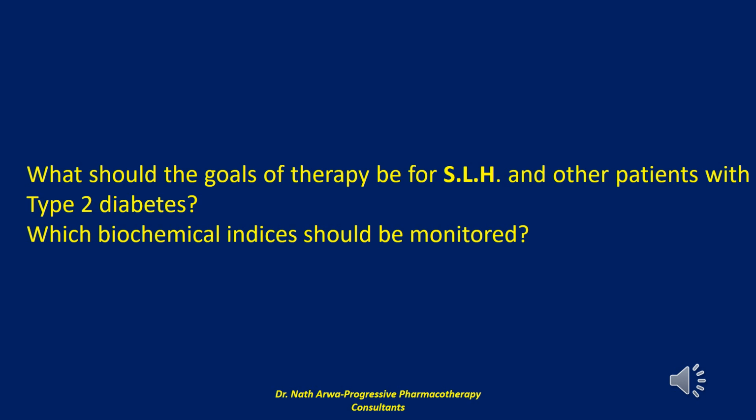Biochemical indices that should be followed to monitor SLH's response to therapy include fasting, postprandial, and preprandial blood glucose concentrations, A1C values, and fasting triglyceride levels, as well as LDL cholesterol and HDL cholesterol concentrations. Based on ADA guidelines, initial metabolic goals for SLH should be an A1C value of less than 7%, and fasting plasma glucose of 80 to 130 mg per deciliter and postprandial glucose concentrations less than 180 mg per deciliter.